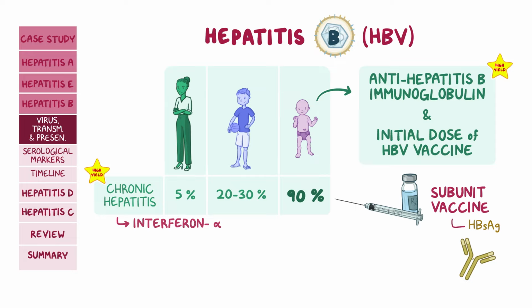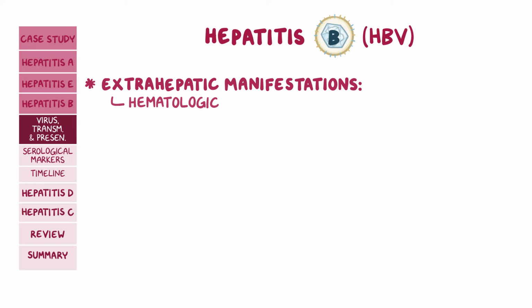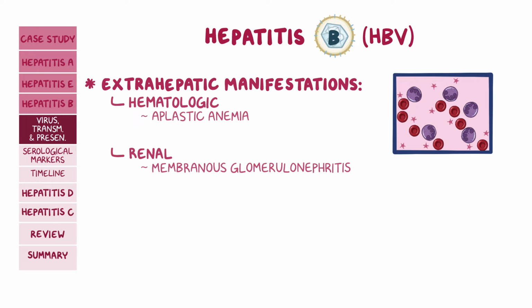Hepatitis B virus can also cause extrahepatic manifestations, which can be subdivided into hematologic, such as aplastic anemia, renal, which includes membranous glomerulonephritis, which is more common, and membranoproliferative glomerulonephritis, which is less common, and vascular, such as polyarteritis nodosa.